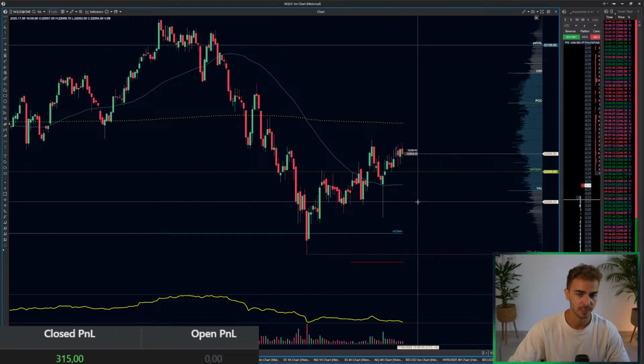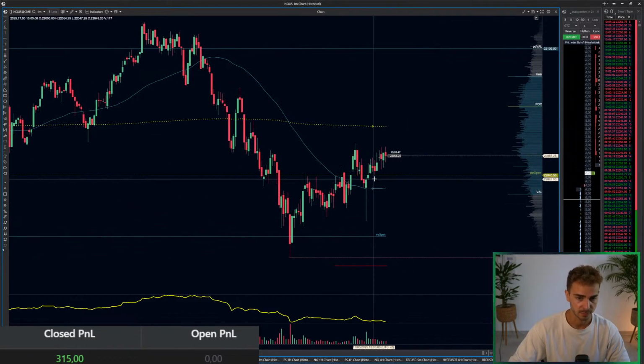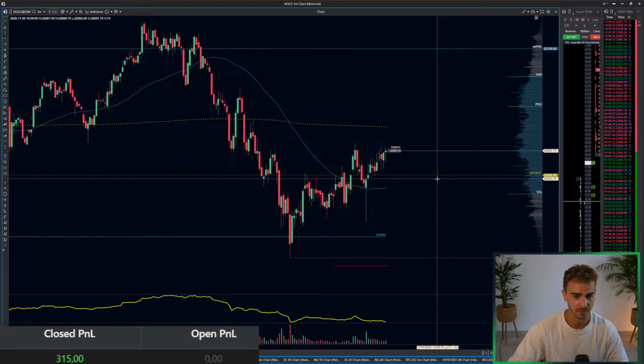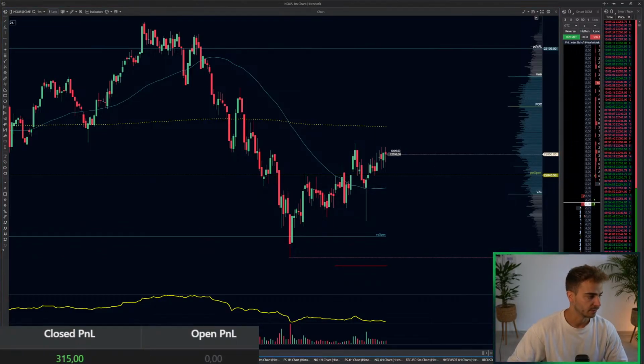But in between, it is always a little bit more tricky to trade. If we get good reactions, we can jump into quick scalp trades, but the predefined levels should be the main focus always.